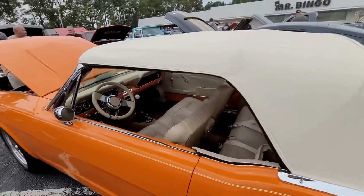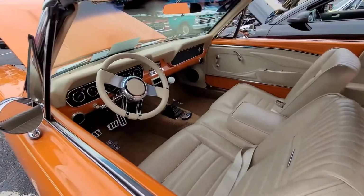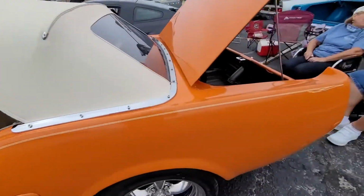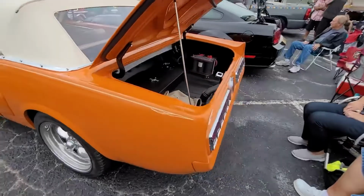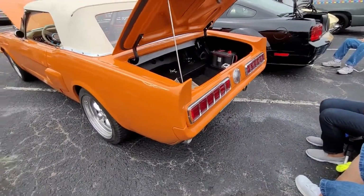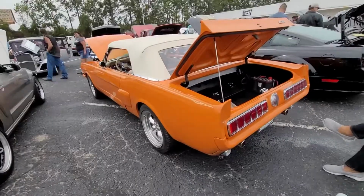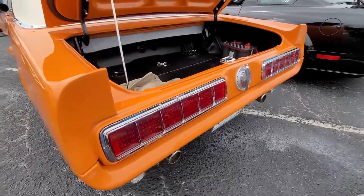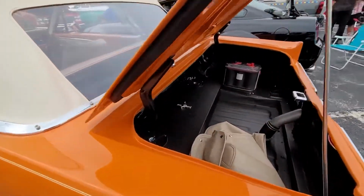Oh, looks like a 4-speed on the floor. That is nice. Oh, I love them Shelby lights. Alright, look at them tail lights. It's pretty awesome. He's got all kinds of stuff done to this thing.